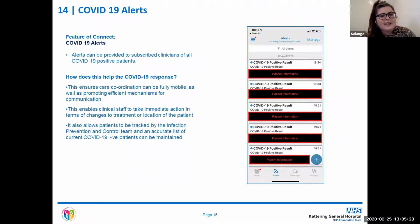COVID-19 alerts. Now this, I suppose people could say, well, what's this all about? You can log on to the results reporting and find this out very easily. Well, you can, but this came on your phone in real time. I've got my phone next to me right now. If it pings up, it would tell you whether somebody had a COVID positive result. And so that was really used by the staff team and those on the front door, the infection control team as well, to be able to create an accurate list of patients that had COVID.